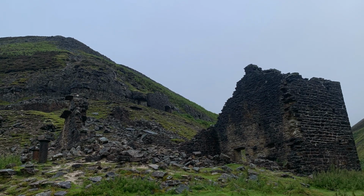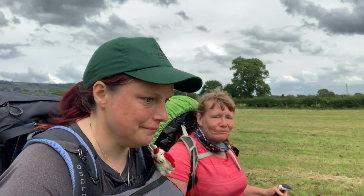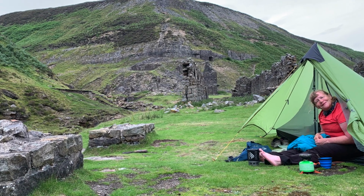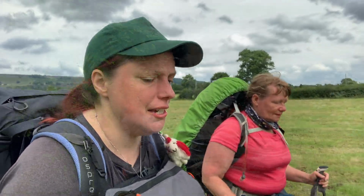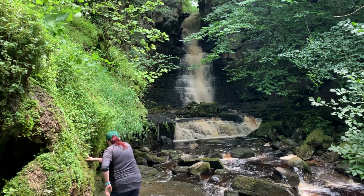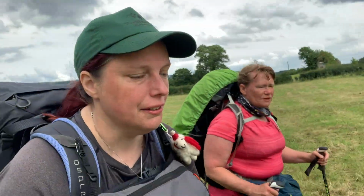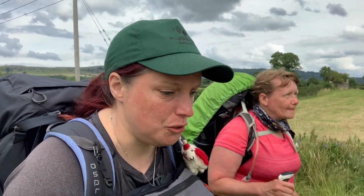So Steph, if you don't mind me asking, what's been your highlight of the week? I think the highlight has got to be that wild camp and that spectacular location. I know it rained, but it didn't detract from it at all. It's just stunning. Yeah, that was quite special. I also quite like the waterfall on day two. Oh, that was good. A hidden gem. Mill Gill? Yeah, that was slightly off track, but it's worth seeing. It's worth a diversion.